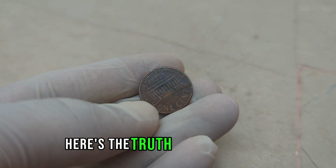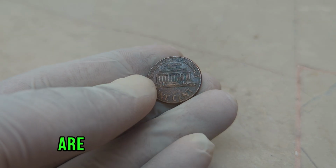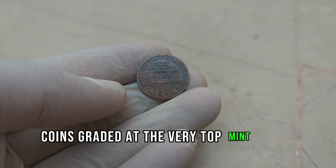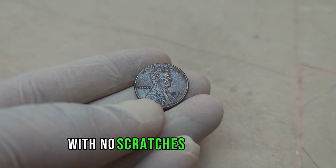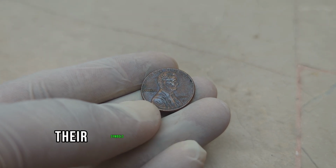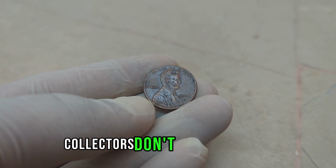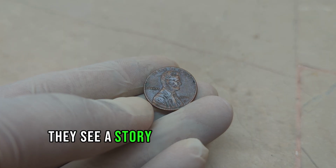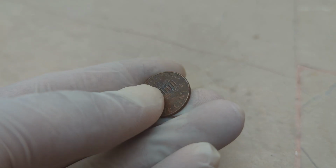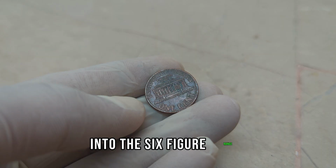Here's the truth. The rare 2006 D Memorial Lincoln cents that sell for staggering sums are defined by one word: condition. Coins graded at the very top, mint state perfection, with no scratches, no blemishes, no wear, become treasures of history. They're symbols of rarity, beauty, and survival. Collectors don't just see copper. They see a story. A penny that slipped through decades without a fingerprint, without a flaw, untouched by time. That story is what drives the price into the six-figure range.